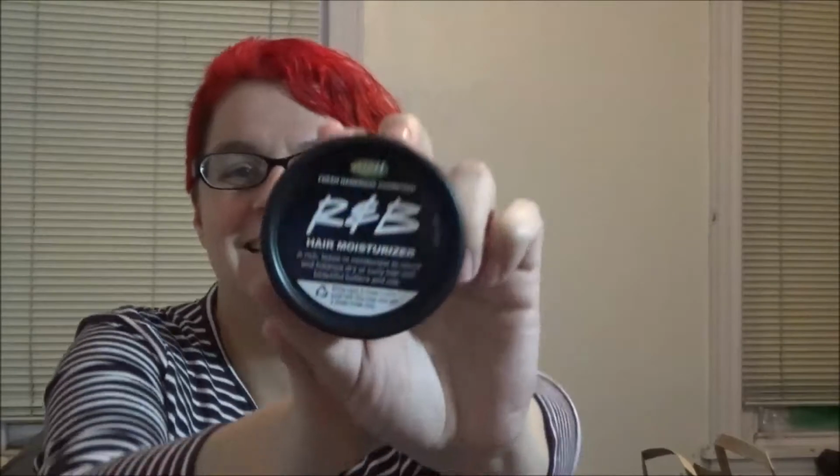Love it. This is the larger jar of it. They do have a smaller one, but I go through that way fast. I have a whole lot of moisturizing stuff in here. This is R&B, and it's a hair moisturizer. As you can see, I have curly hair, and curly hair tends to get really dry, so I put a lot of conditioner stuff in my hair. First off, I don't shampoo my hair ever. I do what's called co-washing. So I only wash my hair with conditioner. And then if I'm having really dry days, I use some of this as a leave-in conditioner when I get out of the shower.